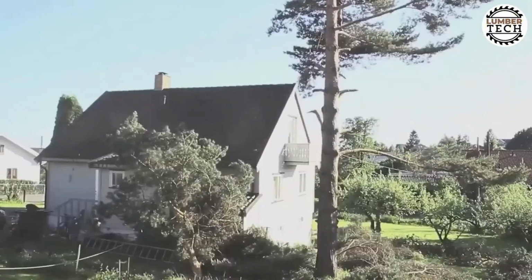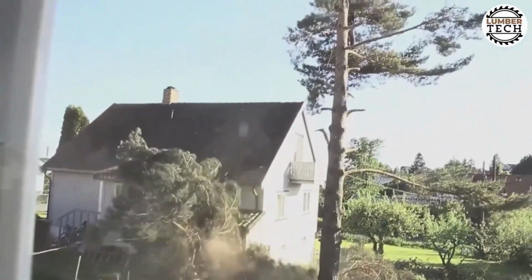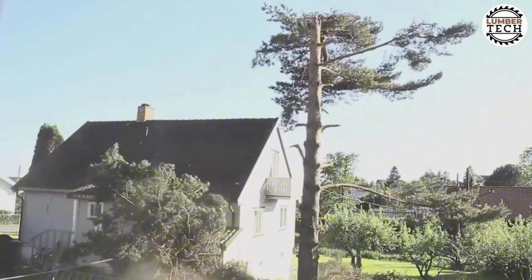Even with ropes guiding the fall, the tree refuses to cooperate, crashing straight into the house. A harsh reminder that controlling nature isn't always possible.